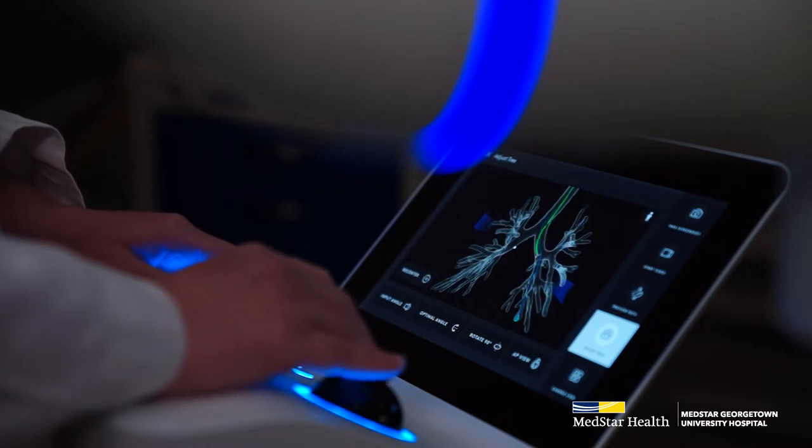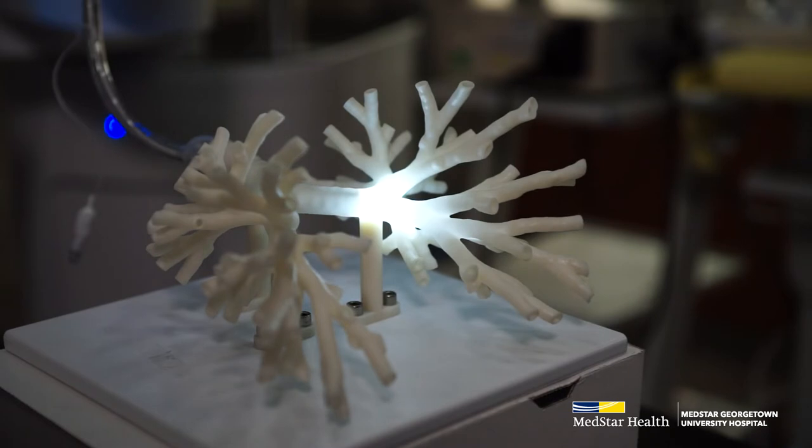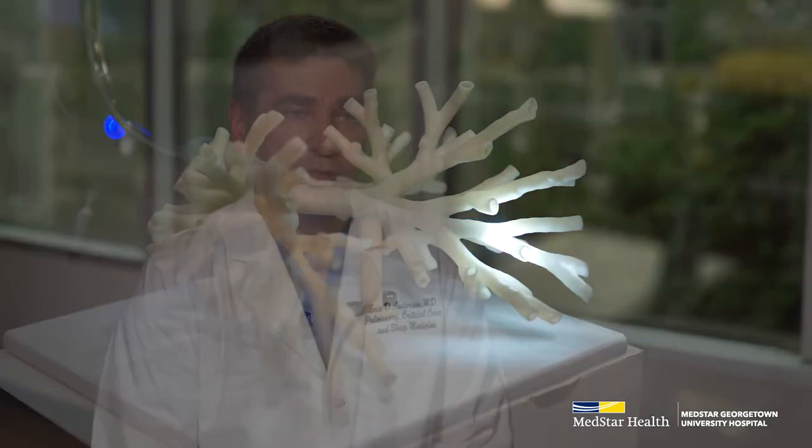Here we're using it for medical purposes to make a more accurate pathway to get to the target in the lung. Lung nodules can show up anywhere in the lungs, and it's sometimes challenging to get close to the nodules through the airways. The Ion robot provides several advances that allow us to more accurately biopsy spots in the lung.